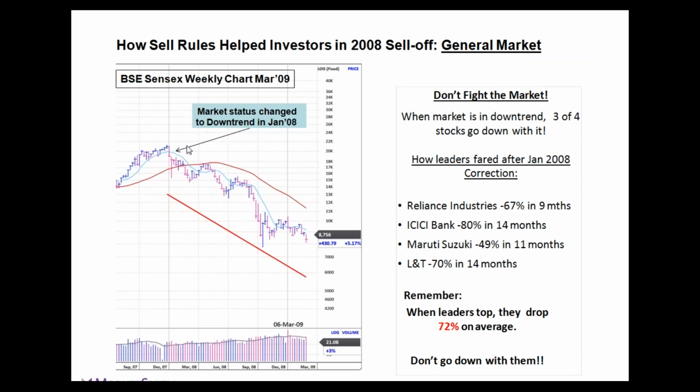So around the same time, this is an example. This is the chart of Sensex weekly. This was a time when there was the subprime crisis, and overall global markets were all weak, and the effect was also seen on Indian markets. So the Sensex was trading at a good high, but right after this point, the Sensex started to trend down. It also broke below its 50-day moving average, and here we see a death cross.